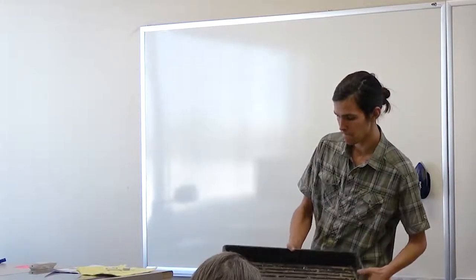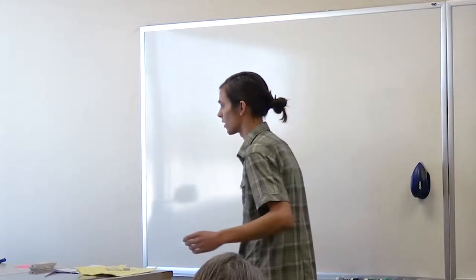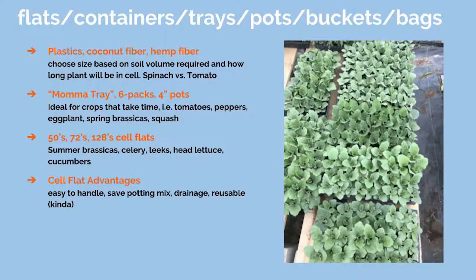Crops that start in this, like tomatoes, that ultimately get potted up into this, which I'll talk about later, that's a better option because you want to start a bunch of crops in here and then you're going to pot them up into something bigger, okay? So, what uses the mama tray and later gets potted up? Long-standing crops that are going to be in your nursery for a long time, tomatoes, peppers, eggplant, and squash.